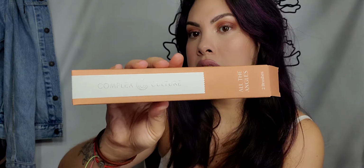And then the next thing I got is a Complex Culture All Angles. It's 2 brushes. Now I have this brush from Huda, I have this brush, and I have this round 2. I don't know where it is, but I have 2 of those brushes. So these are the next 2. They're smaller brushes, and let's see if they read. This is the box, the packaging, if I didn't say that. It says this is a duo from award-winning eco-friendly brush collection.